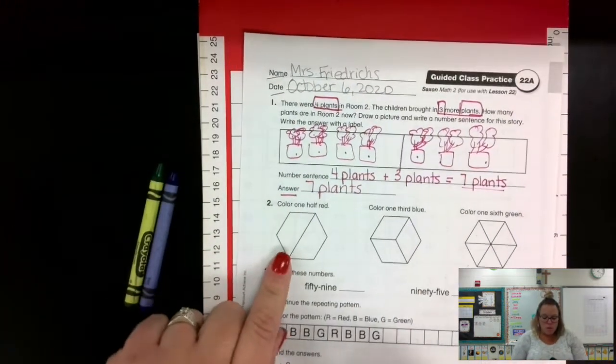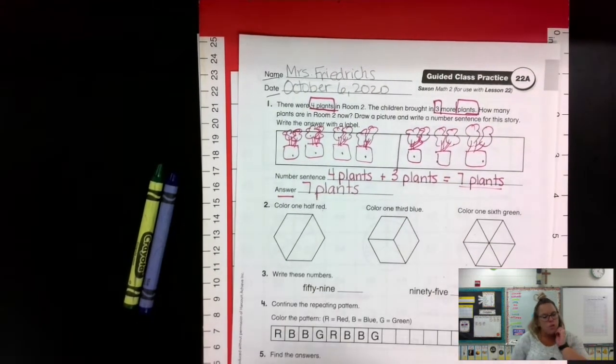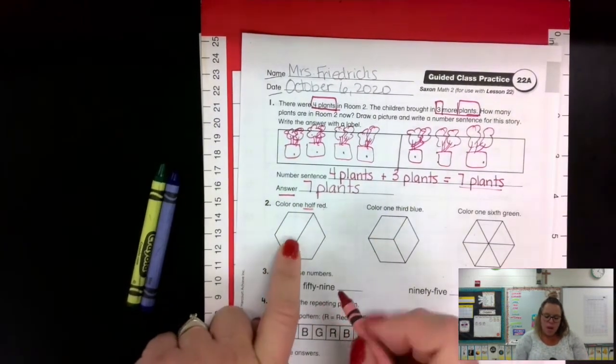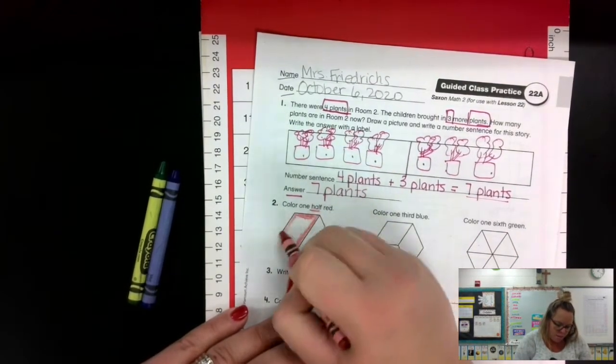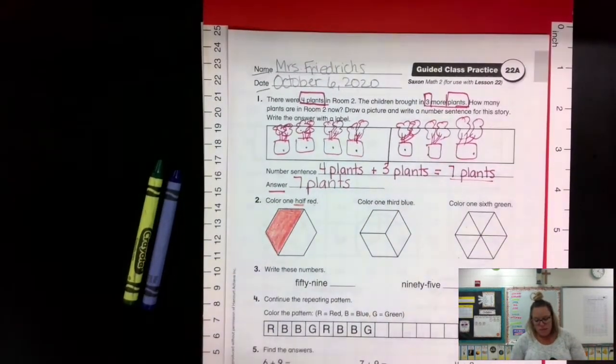Our first instruction says, color 1/2 red. Did you hear the one? There's two total pieces, that's why we know it's in half. And it says color 1/2 red. Your 1/2 doesn't have to be the same as my 1/2. It could be the other side. But you're only coloring in one of the pieces. You're not coloring in both pieces.